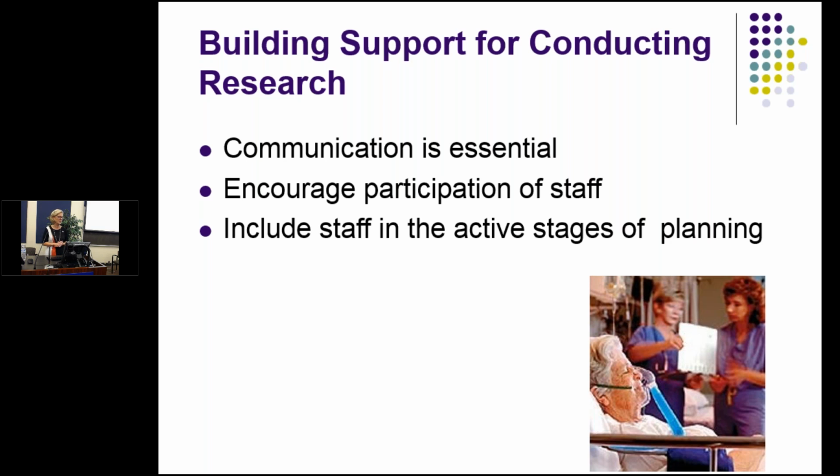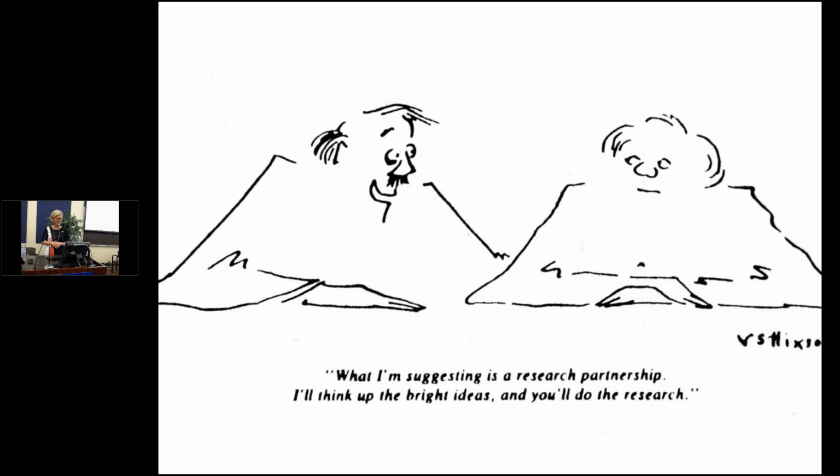So some additional strategies: obviously building support is important. Communication is essential. When you roll anything out, you have to make sure that the right people know that it's being done. We encourage staff participation at all stages so that they're aware and actively engaged. Here's a cartoon that says, what I'm suggesting is a research partnership. I'll think up the right ideas and you'll do the research.